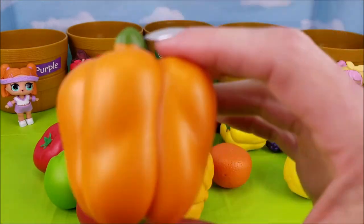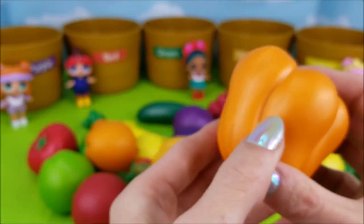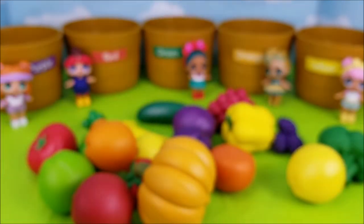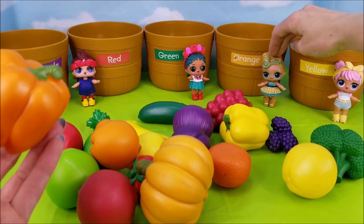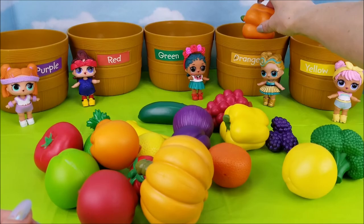Ooh, here is a different color of a bell pepper. This one is orange. And I don't believe we've done an orange yet. Who hasn't had a vegetable or fruit in their bin? Oh, me, Lux! It goes in this orange bin. You are right, Lux, it sure does.